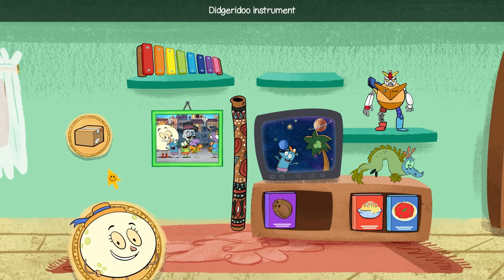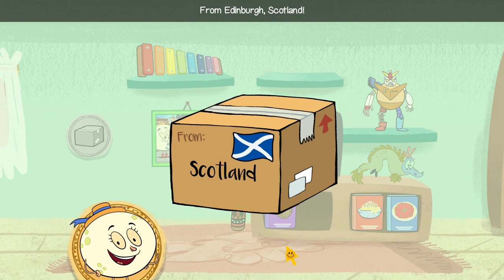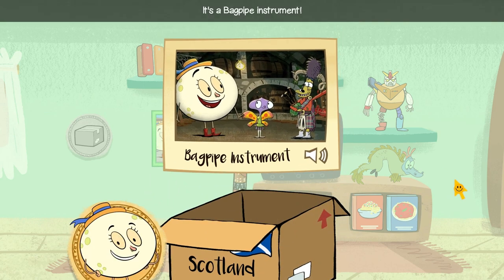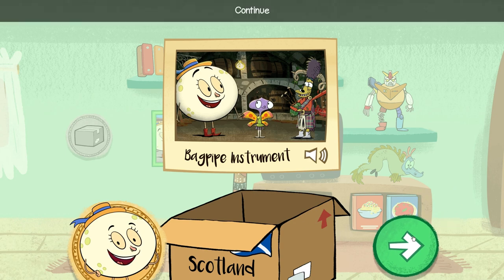Wow! You got another package! A package from Edinburgh, Scotland! It's a bagpipe instrument! The bagpipe is a Scottish wind instrument made up of a full bag of air, a blowpipe, and four other pipes where the sound comes from. Let's get started!